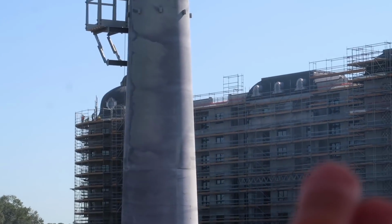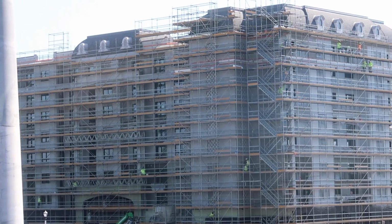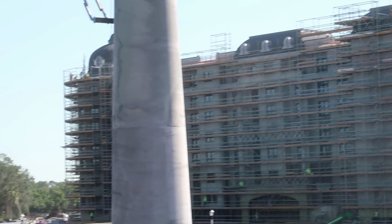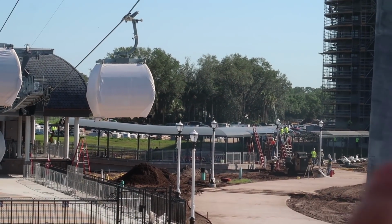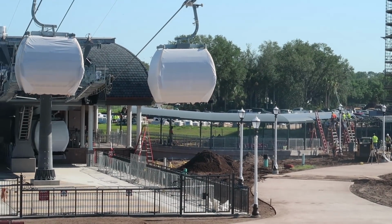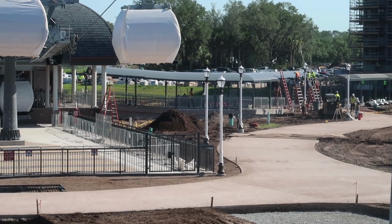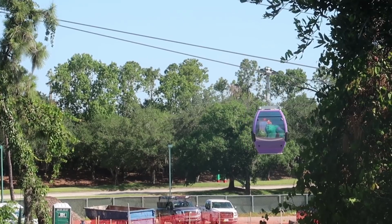The DVC Resort's getting pretty far on this side as well, even though the scaffolding's still up. They have the stucco on. It looks like they just need to start painting it. And it looks like there's going to be a covered pathway from the exit of the main lobby all the way over to the Skyliner station, so that'll be great if it's raining, which it does like every day in Florida. Oh, Monsters Inc. one, that's what it is.